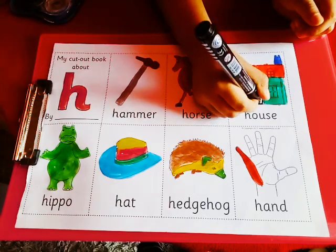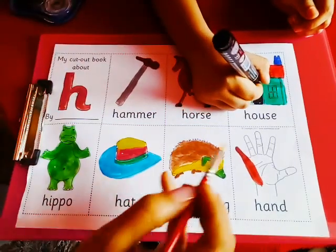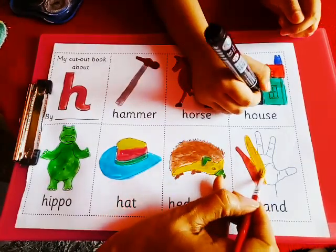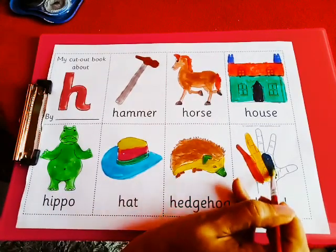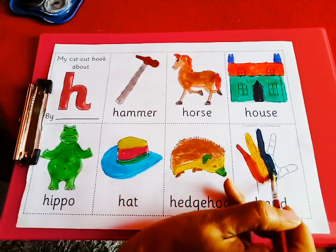It's working! My God! I forgot. Tiya, see how I'm doing the hand. I wish I could do this hand first. Can I also do it? Want to do it? Yes. But now I'm finished. All done.